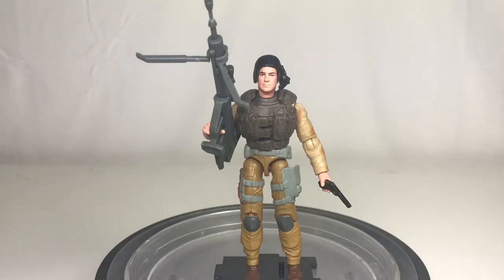Okay, and there's Barrel Roll holding both of his guns, so he doesn't have too much of an issue. Even the one that he didn't technically come with, which is pretty much around the same exact size as the one that he's supposed to come with, he can hold it in either hand.